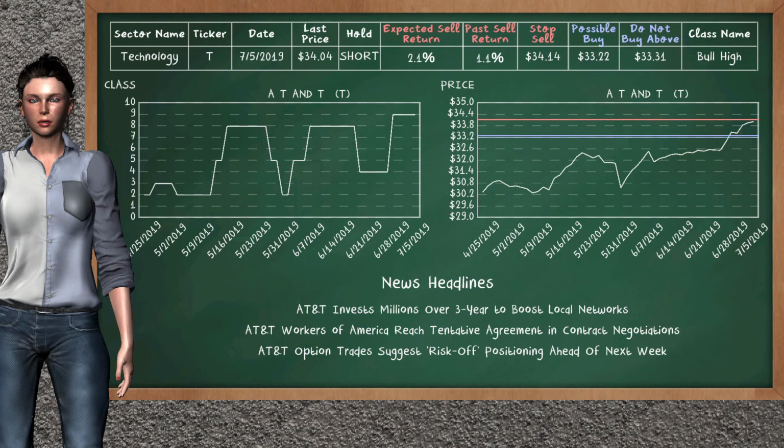AT&T was a previous top sell alternative. Today, our analysis is suggesting to continue holding it short. You can observe that AT&T is a bull high class. In the past, it has given an average sell return of 1.1%. You may expect now a sell return of 2.1%. We suggest to buy it at a maximum price of $33.31, but we expect a possible buy price of $33.22. On the other hand, we suggest to stop selling if the price is $34.14.